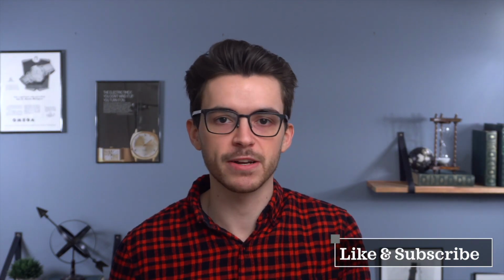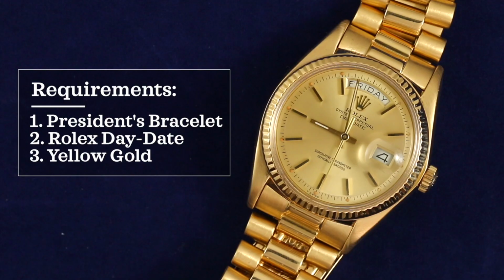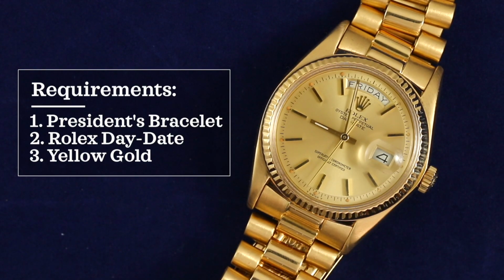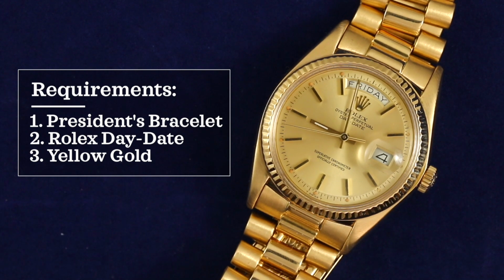but there are some common characteristics that we associate for a watch to be considered a Rolex President. And those are: number 1, it must use the President's bracelet. Number 2, it must also be a Rolex day-date, and that's just an important note because there are some datejusts out there that you might see circulating with the President's bracelet. Number 3, it typically is associated with yellow gold and it can be seen with that precious metal.